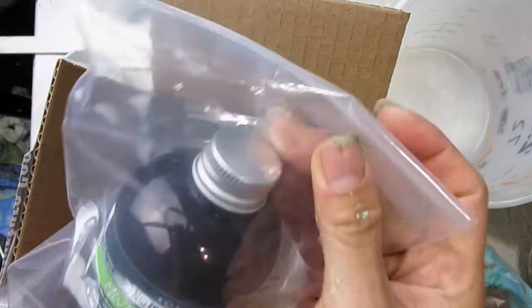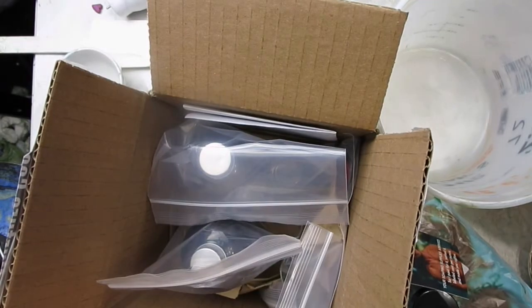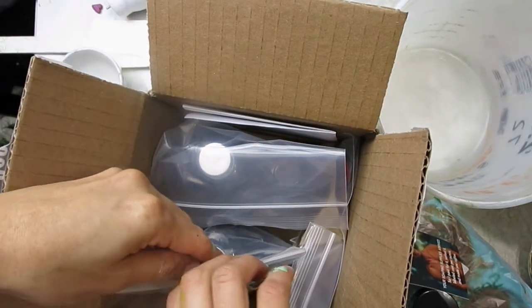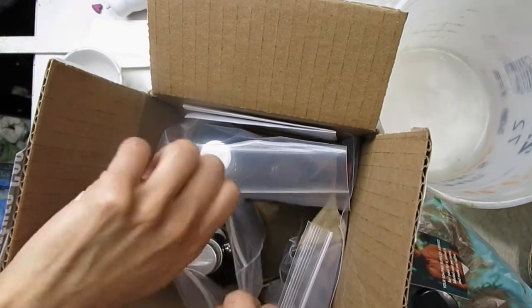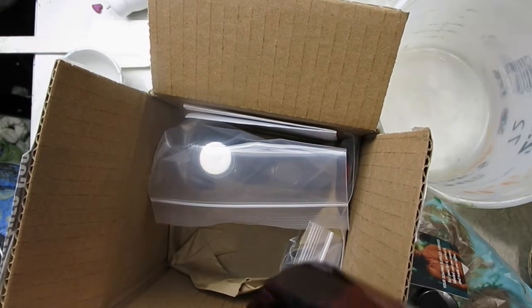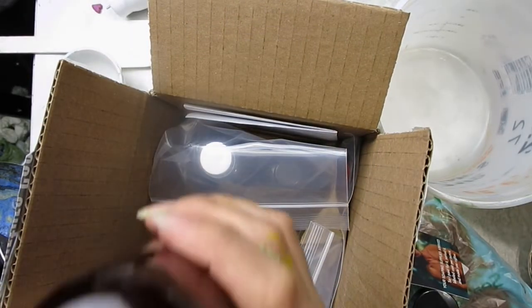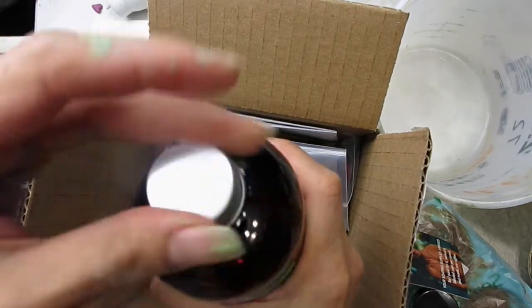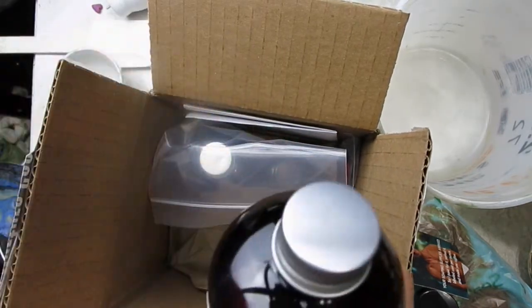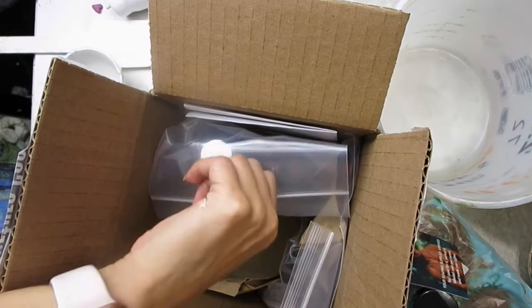Now, this is mint chocolate. I placed this order because these fragrances are going out of stock, so they are 40% off, and I want to make a Valentine's soap with this. It smells really good. It smells just like that chocolate minty candy that they give you at some restaurants, or you can buy. It smells just like that.